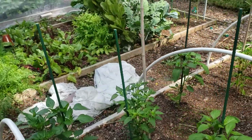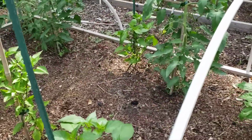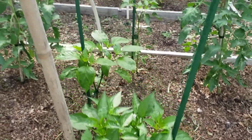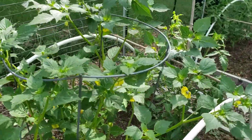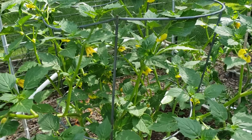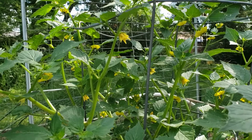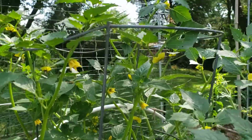And as far as peppers go, we grow sweet peppers or bell peppers, and then we usually pop a couple of hot peppers in, jalapenos or chili peppers. This is a tomatillo plant. These things get so many tomatillos on one plant. Look at all of these flowers. Those are all going to be little tomato fruit. So we found that one of these does it for us, because we can't possibly eat more than that.